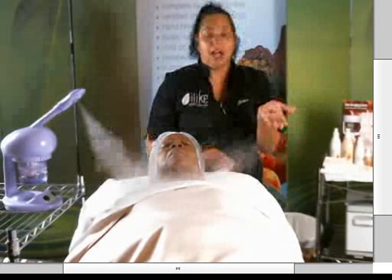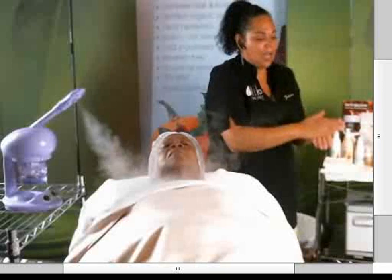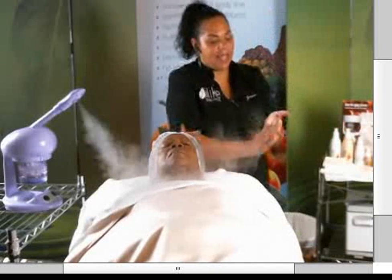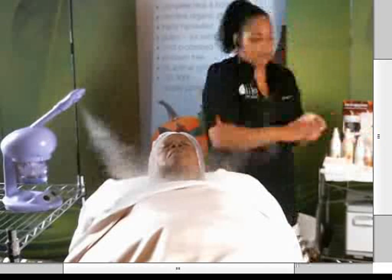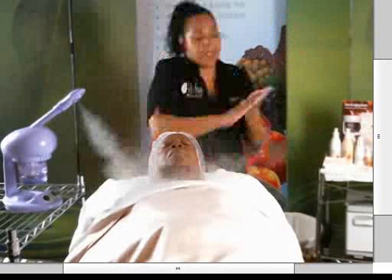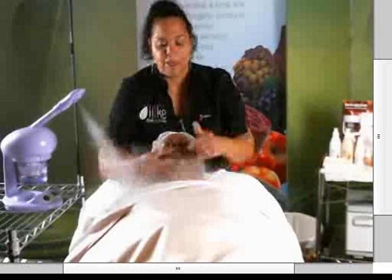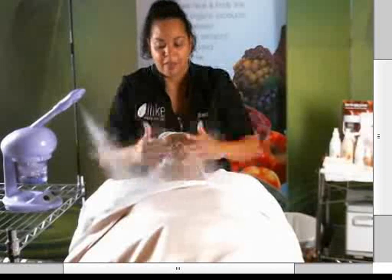I've just added a couple pumps in my hand, and I will immediately emulsify it with water, just a few drops, and it becomes white and bubbly and sudsy in my hand. And then it's ready to apply to the skin. The steam will also enhance and increase the exfoliation effect during this step as well.